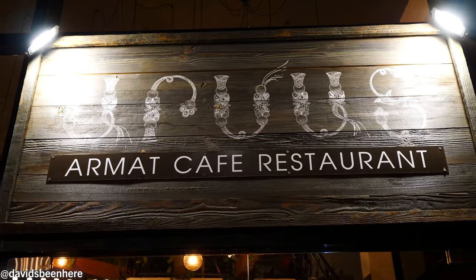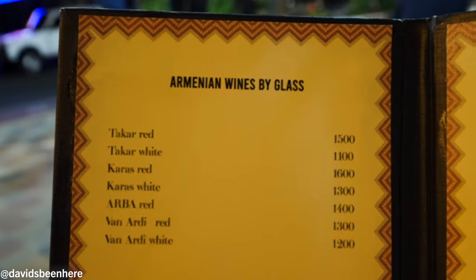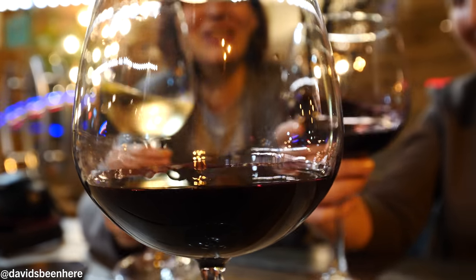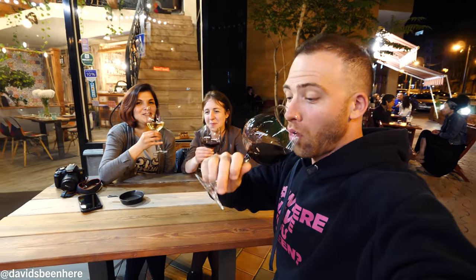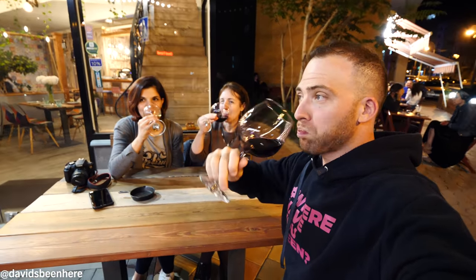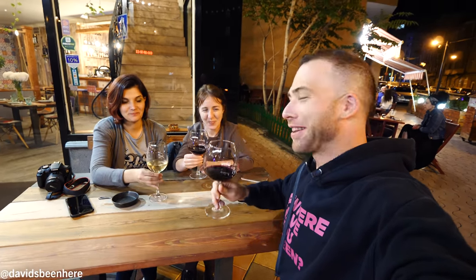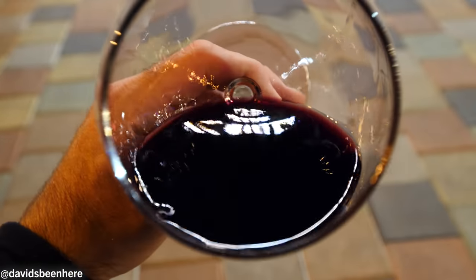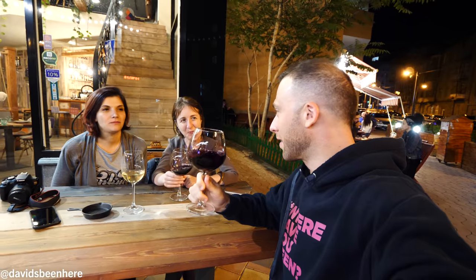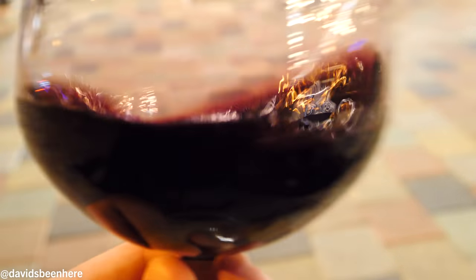Okay, so we made it here to Armat Cafe Restaurant. This is also a restaurant slash wine bar. We got some delicious wines from Armenia. Cheers. Cheers. Cheers. Let's try it. This is another strong one. Super strong wine. It's good though. It's a full body, you know, that's what I feel. Full body is another thing you can eat with a steak, you know, red meat.